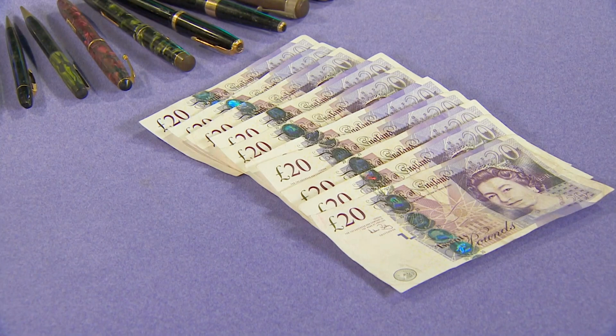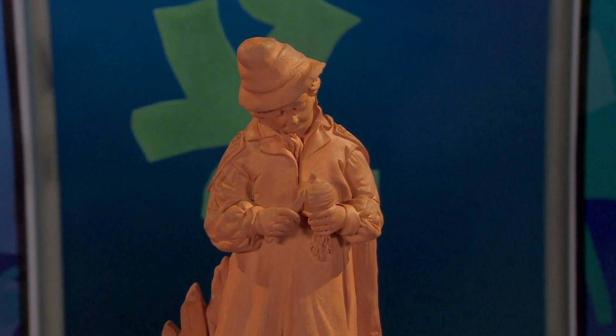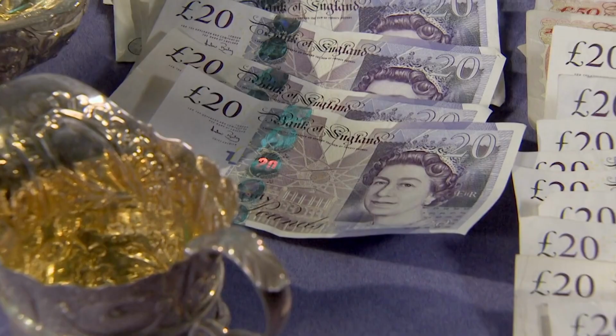So that's a deal. Thank you. Stuart decided to split the pen collection and so far has sold half of them to a dealer for £150. Unfortunately for Stuart, the terracotta figure remains unsold in his shop. It looks like he may have paid over the odds for that one. Thank you. Mark sold the gold watch chain for a respectable £470, although he had to work hard for it.